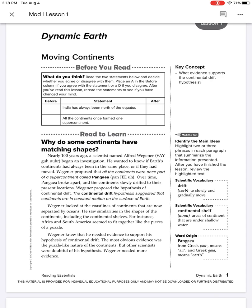Wegener looked at the coastlines of continents that are now separated by oceans. He saw similarities in the shapes of the continents, including the continental shelves. For instance, Africa and South America seemed to fit together like pieces of a puzzle.